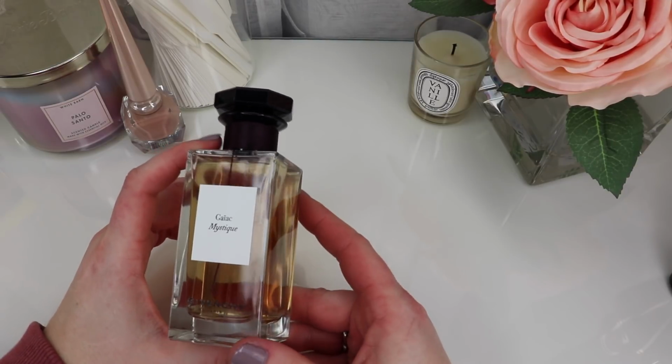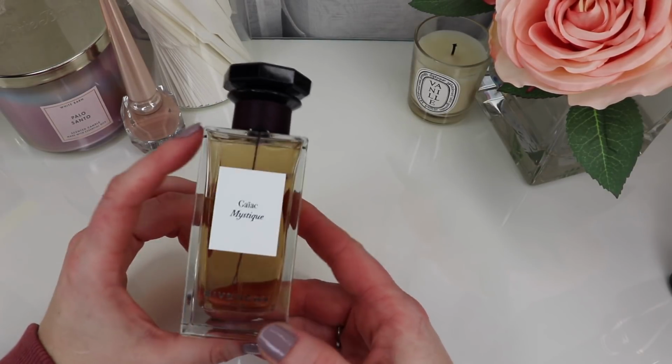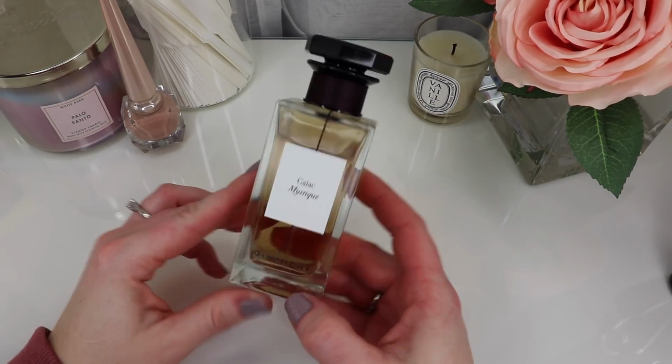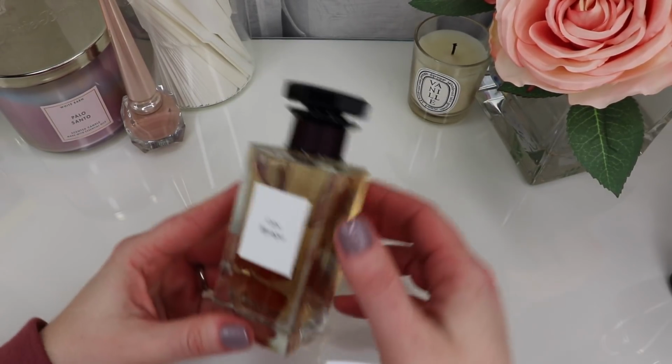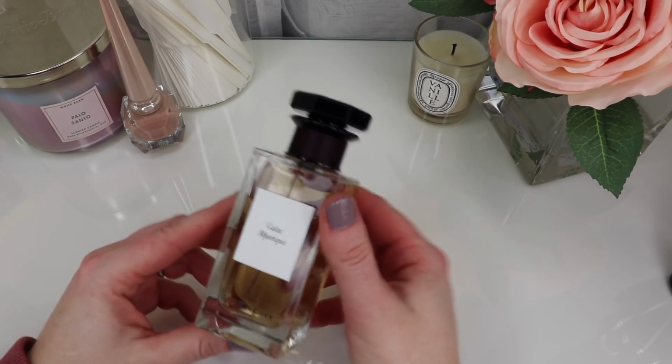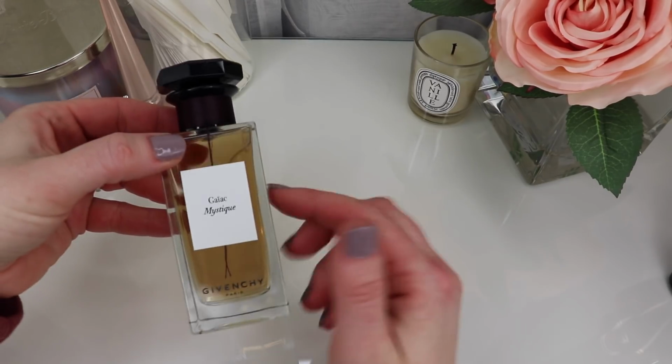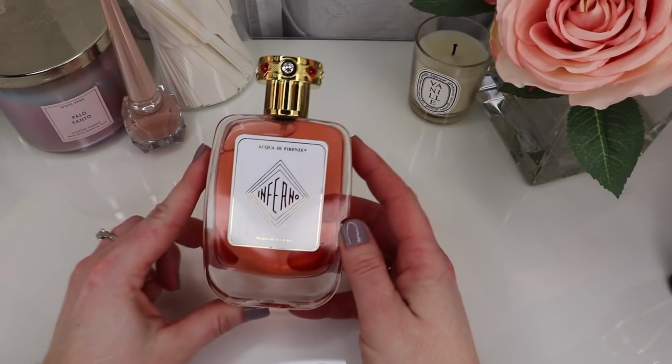I think there's a bit of tonka and incense in here as well. And it's nice. I do like it. It's kind of soft though. And like I said, I just have other iris and, well, predominantly woody, wood with iris fragrances that I prefer over this one.